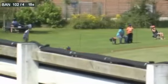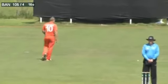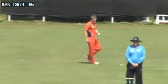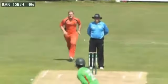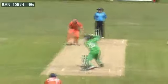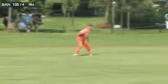But there's another big hit. Is it going? Oh, it falls short of the fielders. And Peter Boren again ringing the changes. Practically every over is bowled by a different bowler at this stage of the game, just to keep the batsman guessing. And that's a better contact. Goes out through extra cover.